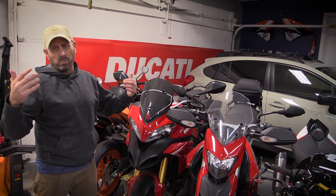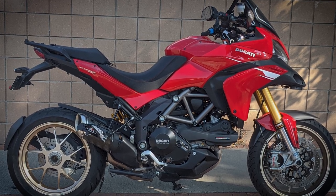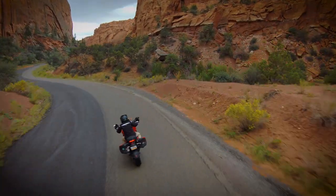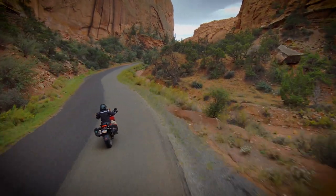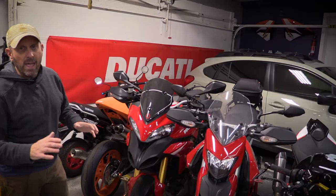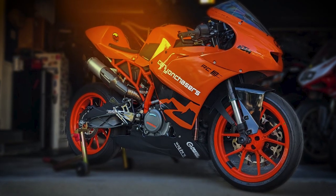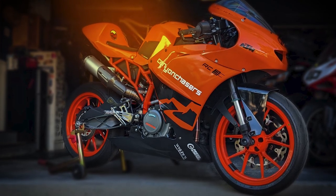Of course, I'm not especially tall. I put on forged wheels and lots of miles, lots of tires. The bike has been a peach. I think it's 10 years old now and it's never missed a beat. Fantastic motorcycle. And then you guys know all about Mrs. Canyon Chaser's KTM 390. She's had a great time on that thing.